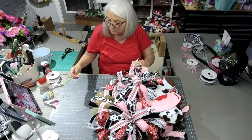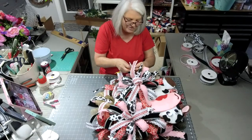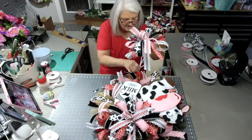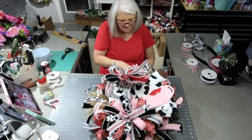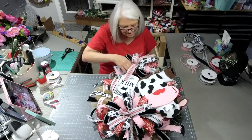Get my handy dandy weaving needle. From not having, well, my grandkids are older, so when you say that, it brings back old and fond memories of cartoons.